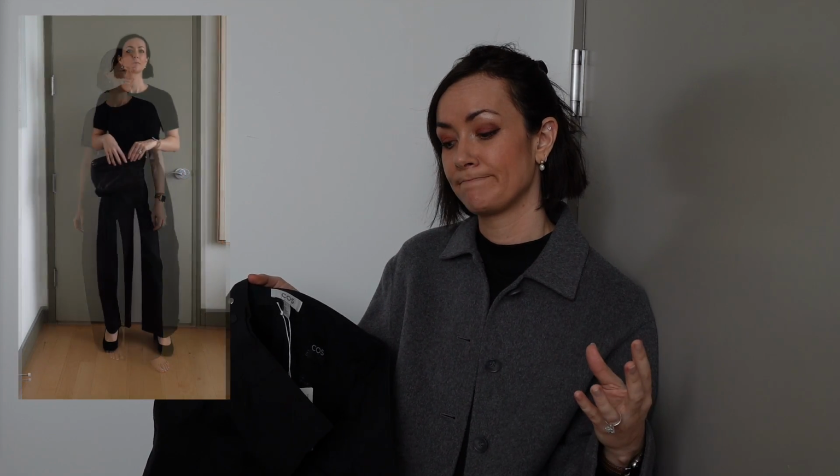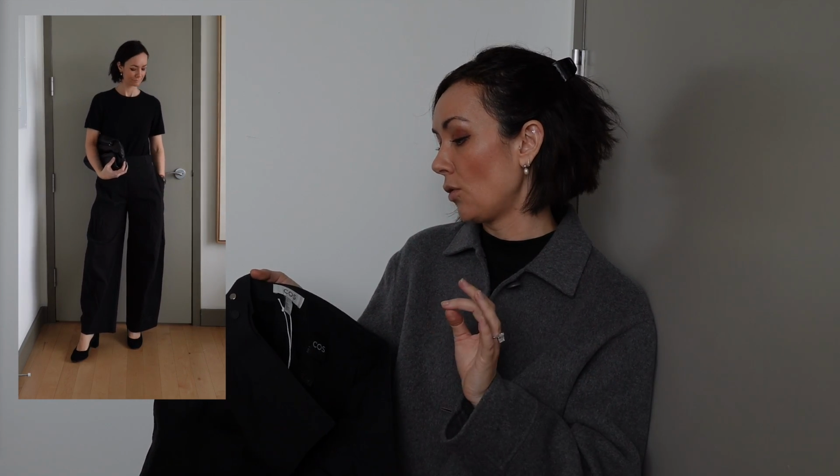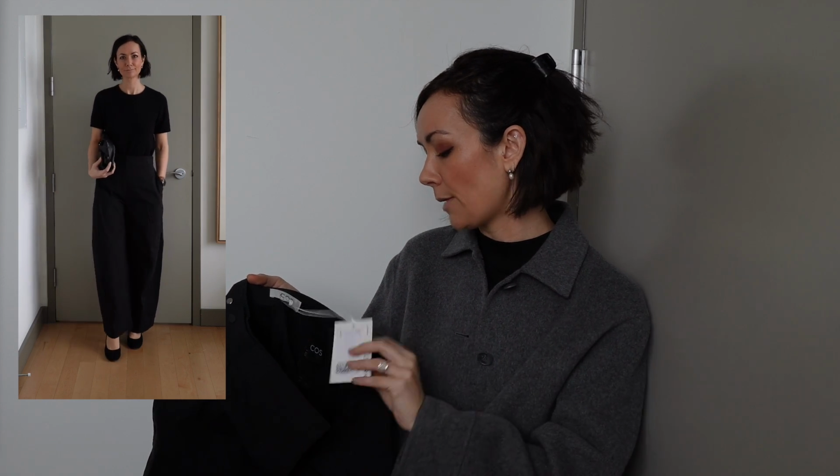I got these in a size 2, which was also a bit of a risk because in the past I've had issues with COS and their pants where when I get a size 2, they fit me, but they're too short. These pants fit fantastic. They were not too short. They fit perfectly. So yeah, I felt really good about having a 2.